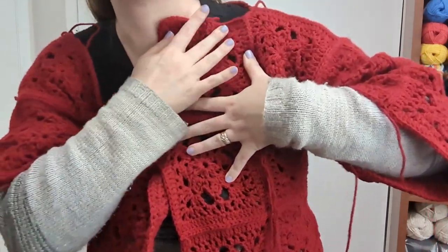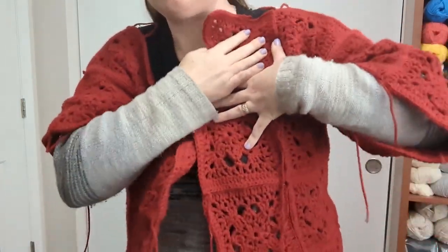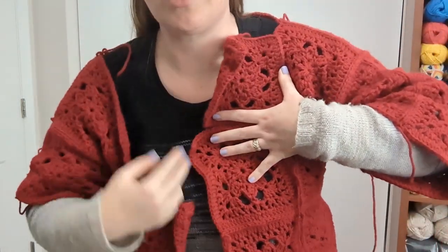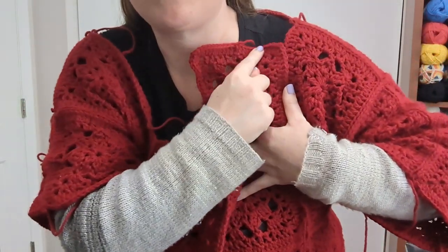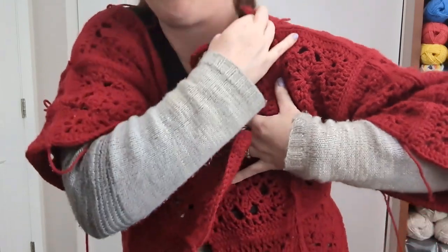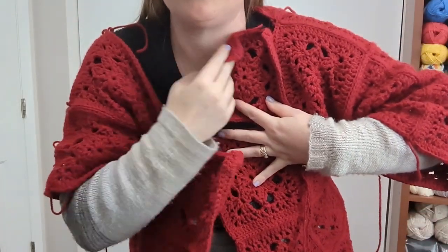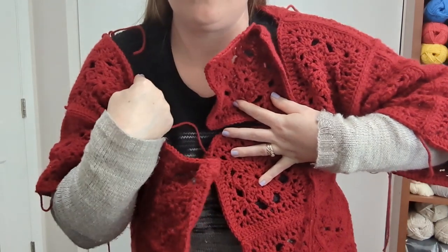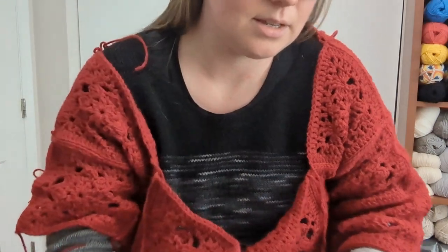Because the pattern is saying not to attach these two, right? So this is in no way going to help with this structure here. But if I could have half of this square attached up here, right? And just not have this corner, then I could possibly get the neckline I want.